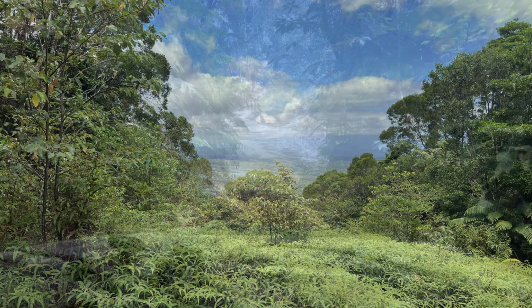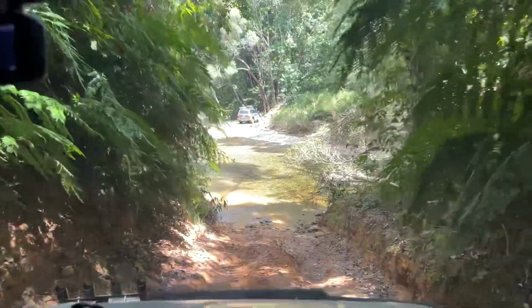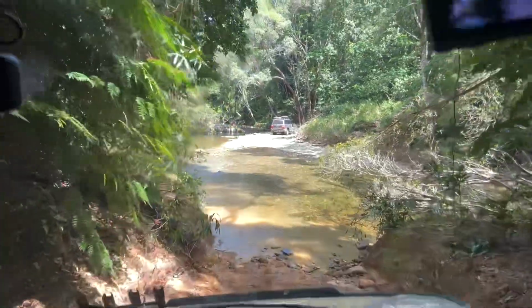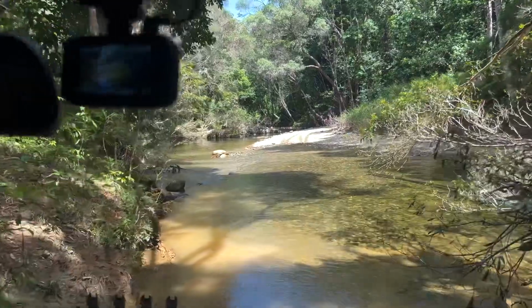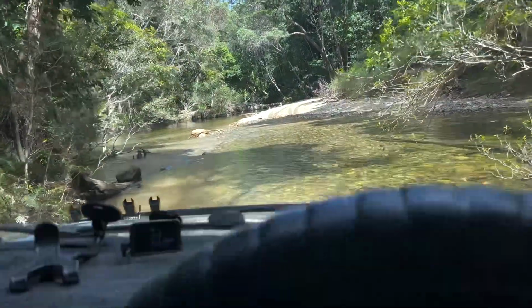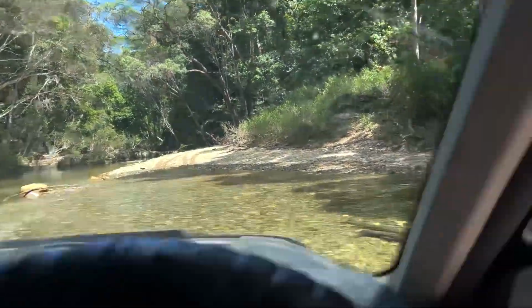So as you can see, the Daintree was pretty easy going for us, and we've come across a couple of crossings on the CREB Track itself. Nothing too concerning about any of these crossings. They've all got a hard bottom, so there's no trouble for vehicles coming across there. Just check the depth again, and if your vehicle doesn't have a snorkel, you want to be extremely careful crossing over water.